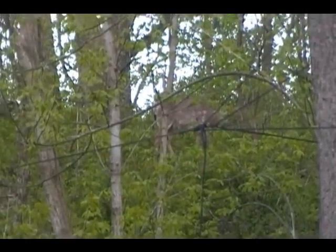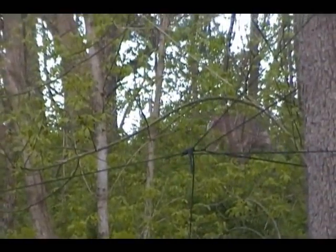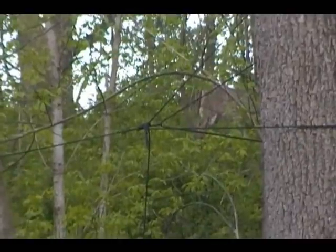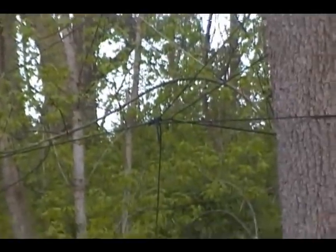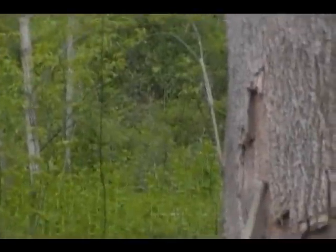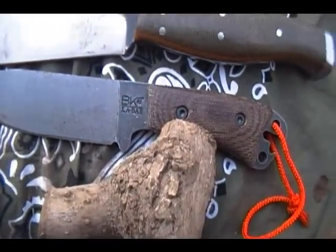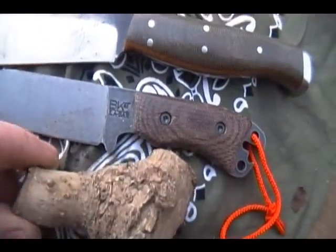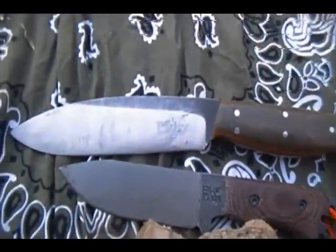It's a piebald doe. There's a fawn back there. Well, a yearling. Found some sassafras. Got the root. I'm gonna make some tea out of it. I'm gonna save the camera. I'll take a picture of the tea when the tea's done brewing.